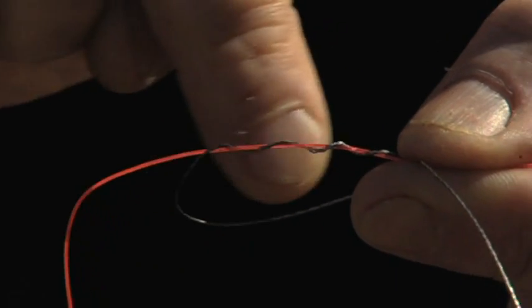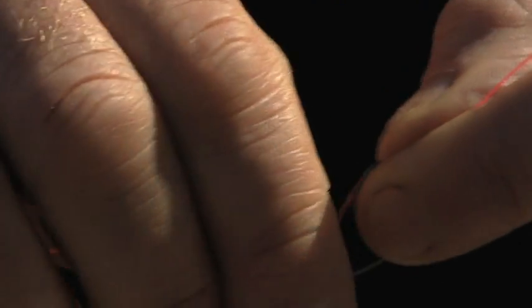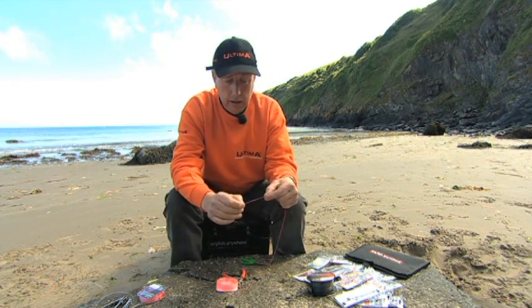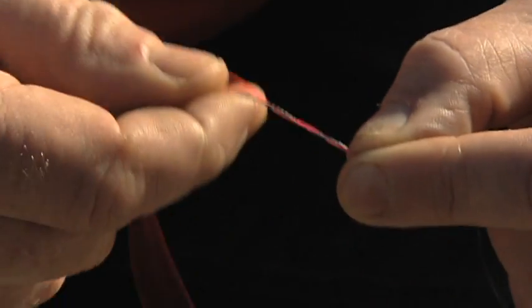And the loop you've formed with the braid, you tuck the tag end of the braid back through four times. One, two, three, and four. And you pull that and form the knot. Now turn the knot around, and then you repeat the same knot with the Memorex going around the braid.